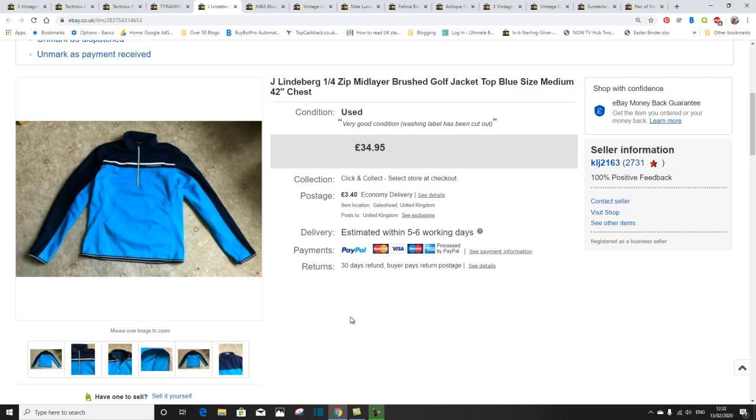I've never heard of the name Lindbergh, but I did a little bit of research and it came up that it was a golf jacket, and they were going for decent money, and as it was only £3.99, I decided to pick it up. It did have the label cut out, which makes it a little bit difficult sometimes for sizing and things like that, but luckily the sizing was on the label at the top. And I did a bit of research on it, and I put it on for £34.95.